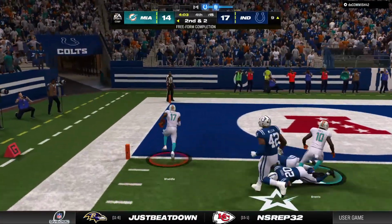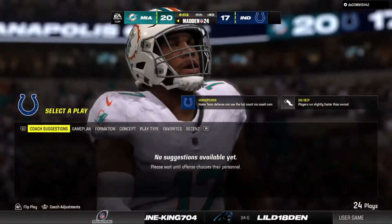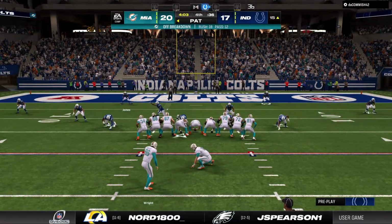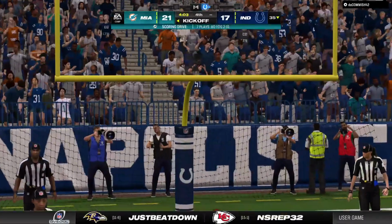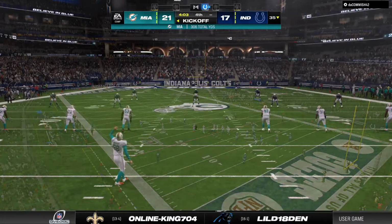Open net is Waddle, complete. Touchdown, Dolphins! Jalen Waddle. A 9-yard touchdown grab. And the Dolphins put together a 4th-quarter drive to take the lead. Extra point splits the uprights, and that will make this a 4-point game.